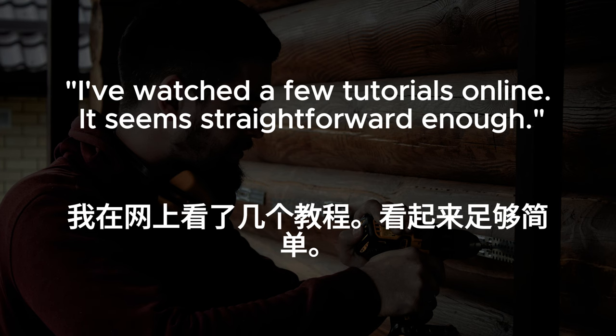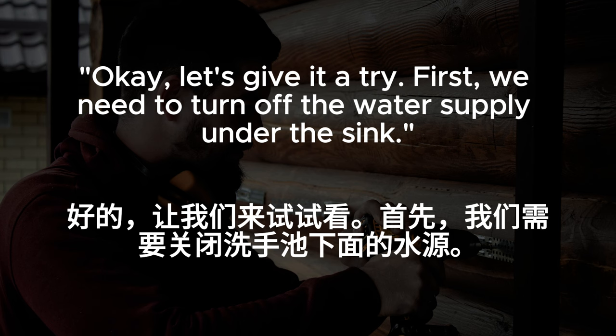Okay, let's give it a try. First, we need to turn off the water supply under the sink.